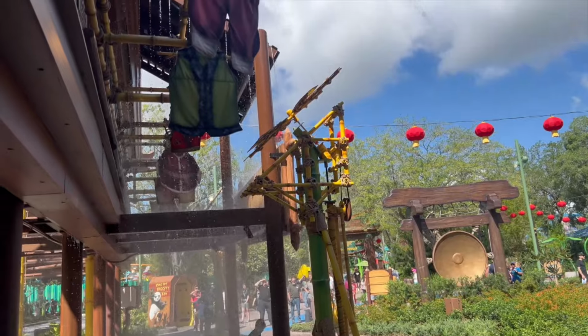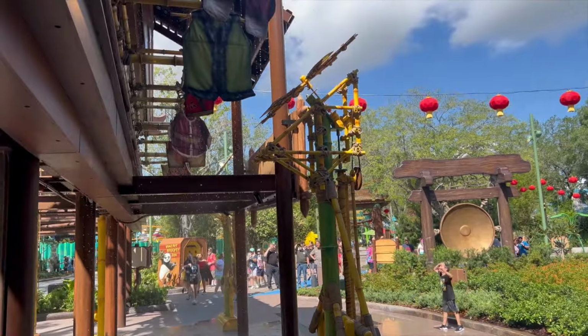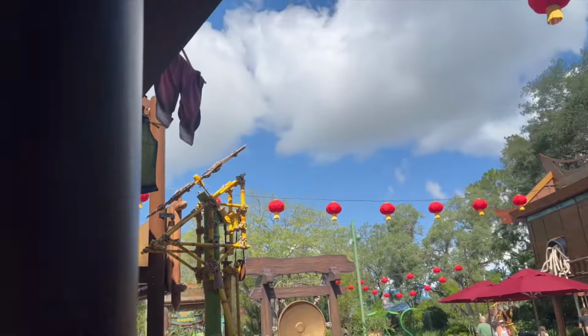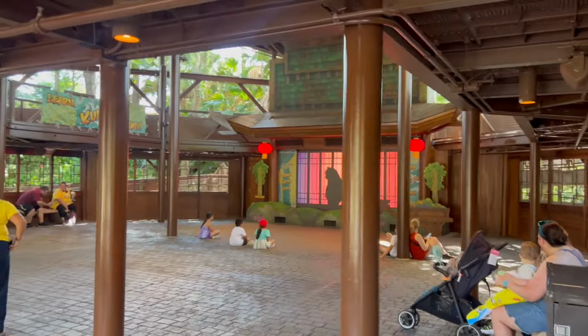Oh, I would have never known that. People are gonna get soaked standing right there. The only reason I knew that is because the cast member said, watch out. Oh, that is tricky.